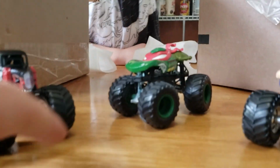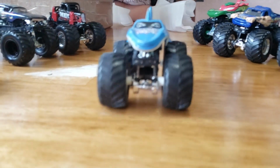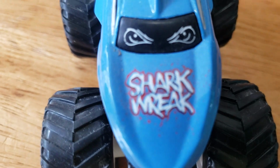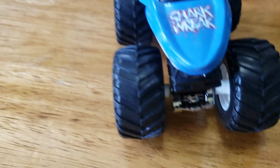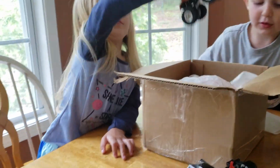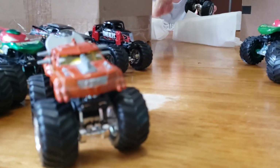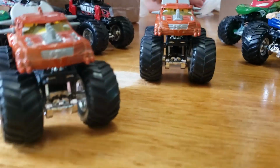All right, and Fisher, who you got coming next? Shark Wreck. No, the darker one, Shark Wreck. Look, it says wreck. But if you want to call them Shark Week, you call them Shark Week. All right, Hyla, I'll let you get the next one. What do you got? Oh, you can bring that one over here, too. Oh, and his brother.